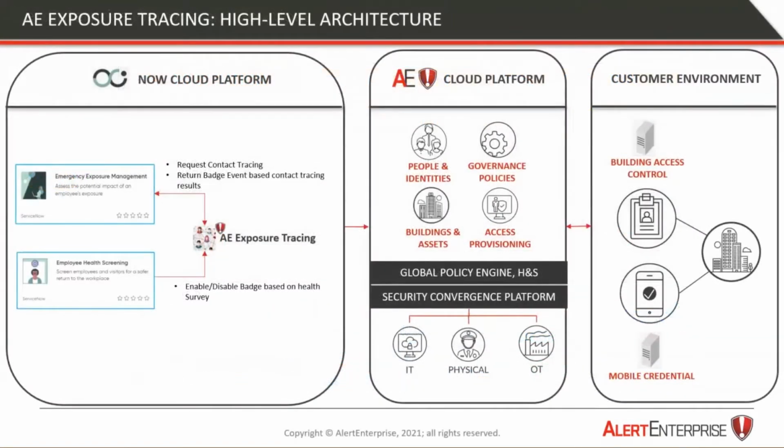The AE exposure tracking solution that we'll be talking about today has two main components. The first being emergency exposure management. This function allows you to identify members of the workforce that may have been exposed to a health risk. The second component is the health screening app or health survey app, where after collecting health survey information, the AlertEnterprise solution can automatically activate or deactivate building or location access.